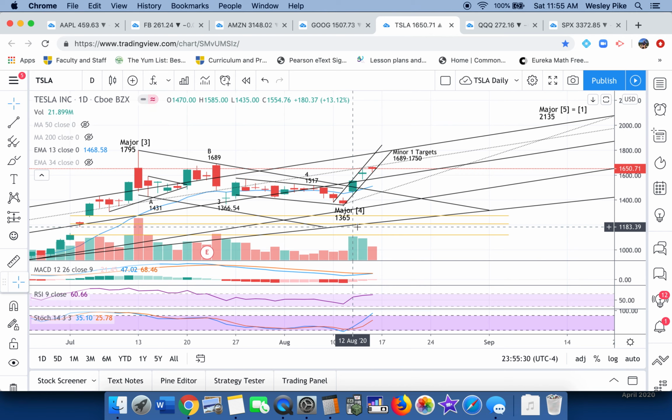I was fortunate to be holding call options in Tesla at Tuesday's close. I didn't get shaken out, and I took some big profits on those into the week. And you're going to see when I show you the short term, a consolidation place where I re-added. Okay, so an aggressive bull channel.